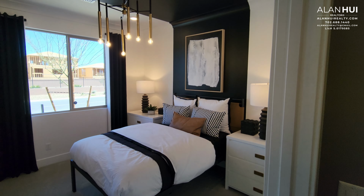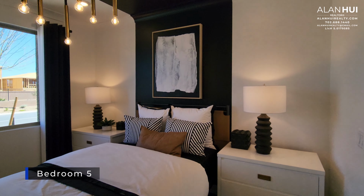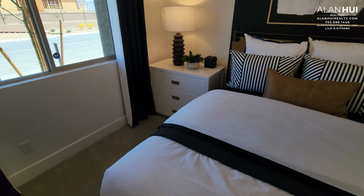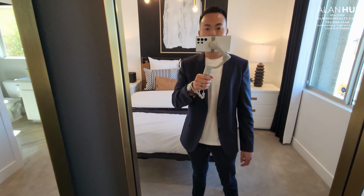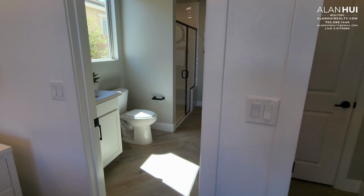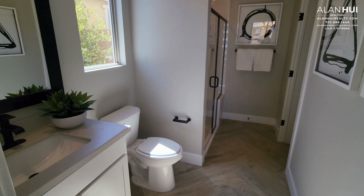Here we have bedroom 5, which measures 10.5 by 12 and overlooks the front yard. Bedroom 5 will come with its own ensuite bathroom, but there is an option to convert bedroom 5 to a suite. This option will cost you $8,700. This suite conversion will actually get rid of the flex room, which I'll show you later on in this tour. It will also enlarge the size of this bedroom from 10.5 by 12 to 10.5 by 16.